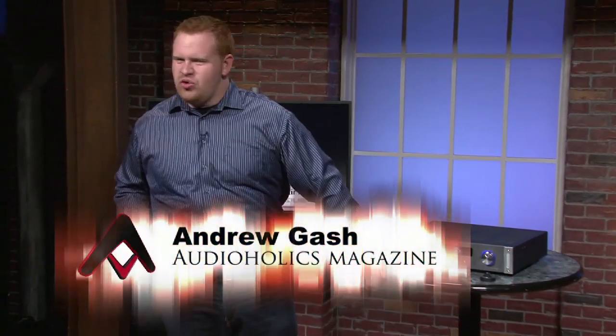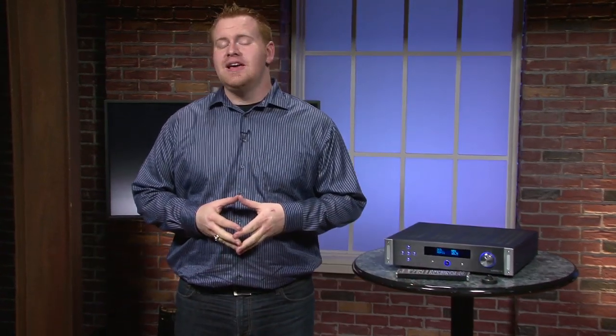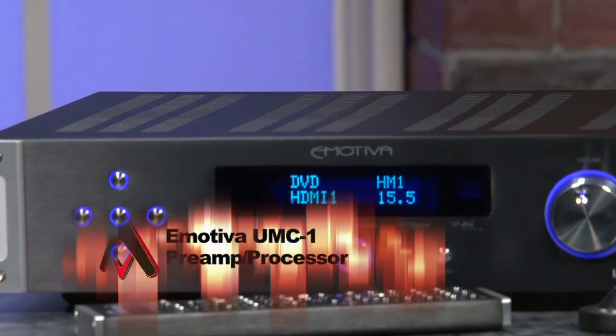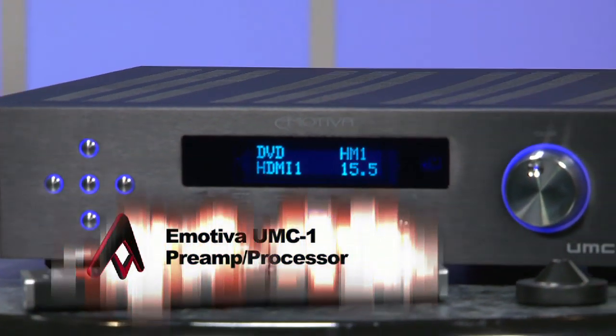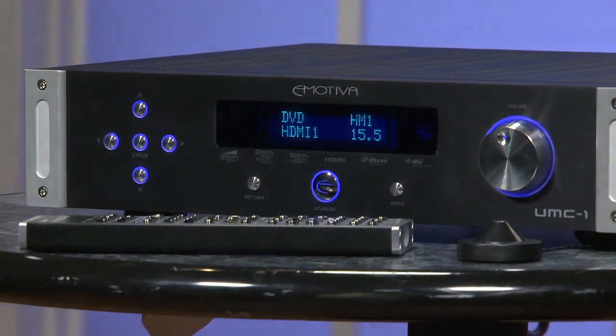Can you buy a $2,000 processor for just $700? Well, Emotiva is betting that you can. Their new UMC-1 7.1 processor combines some of the more advanced AV processing that you'll find into a package that's hard to beat. Let's start with the hardware.